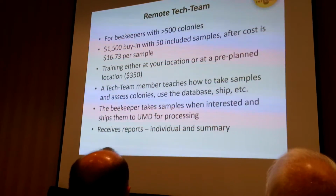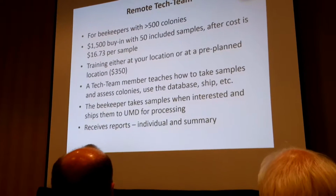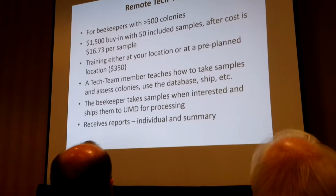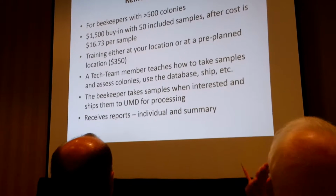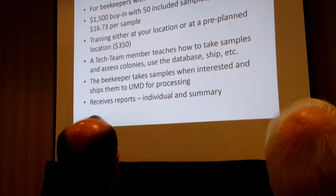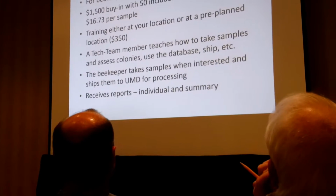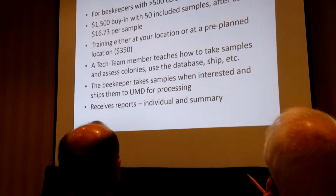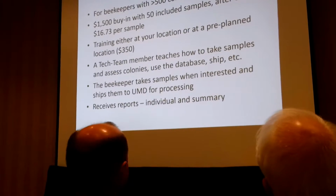However, if we're not in your area and you're interested, or the pricing is too expensive, then we can actually train beekeepers to take their own samples and do their own colony assessments. Nothing we do is what beekeepers can't do themselves. So you just have to know the process. So we can go out to either your location or you can come out to a specified location, and we can train people to take their own samples. And then you get reports back as well, similar to the others.